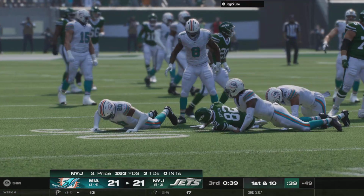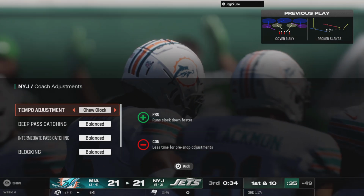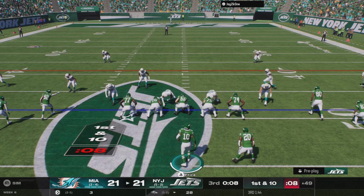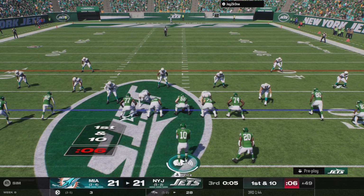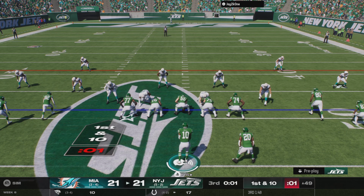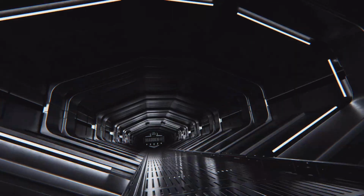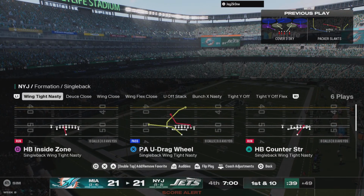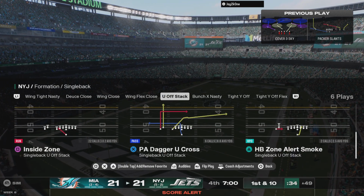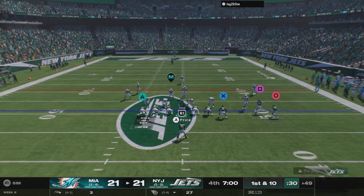And they catch up to him, but not until he's got a huge gain and a 1st down. They pick up 20 yards there. And it's good enough for a New York 1st down. We're still tied through 3 here. First and 10 from a yard shy of midfield.